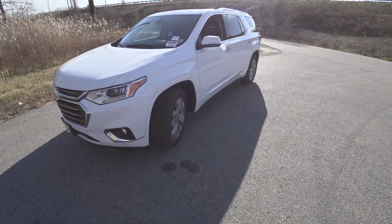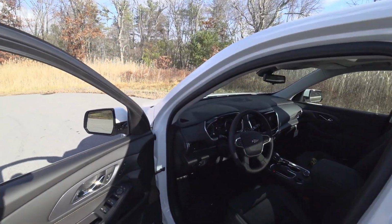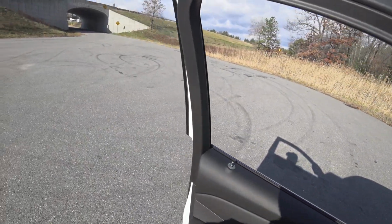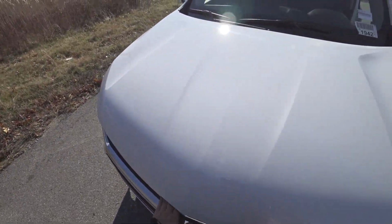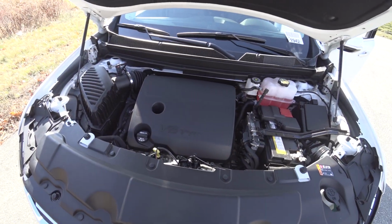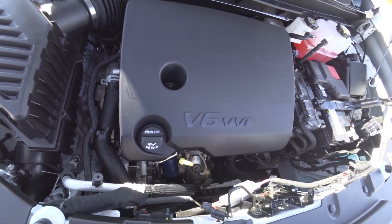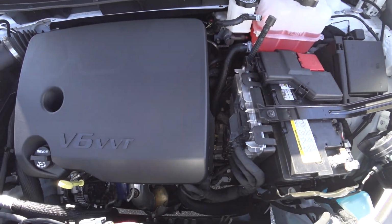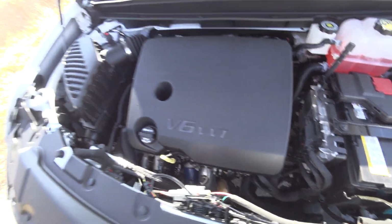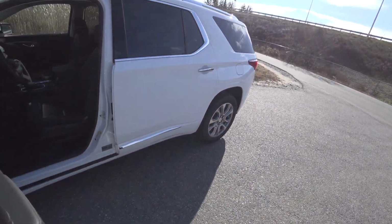Every Traverse that I've ever driven, and I think all of them, are powered by the 3.6 V6. Yeah, I know the hood's open, I just opened it. Not bad at all. Now let's go for a drive.